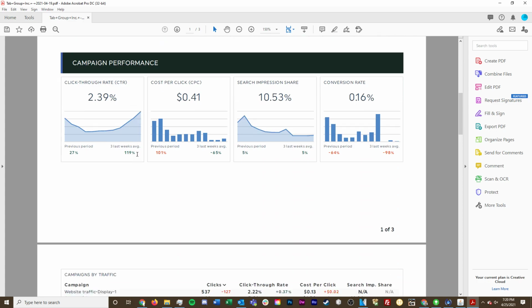Individual campaign performance, the click-through ratio, again, 2.39%. Anywhere between 5 and 10% is a good margin to hit. Conversion rate's the same number. Cost per click, we want this as low as humanly possible. Obviously, we'd like it to be about a cent, but on average, we see anywhere between 5 and 10 cents per click, and that's what we're actually spending on Google.